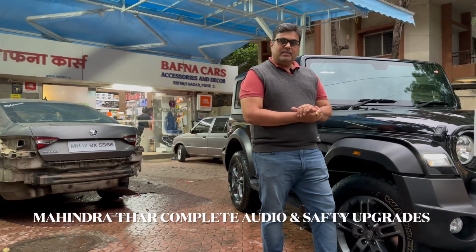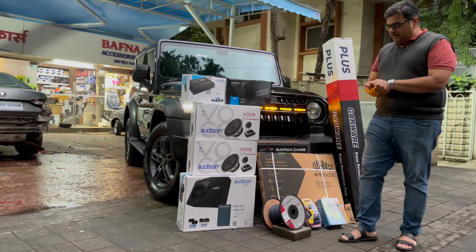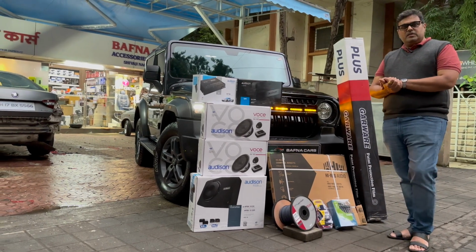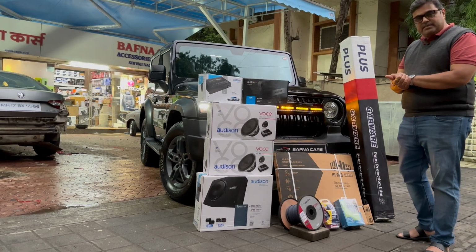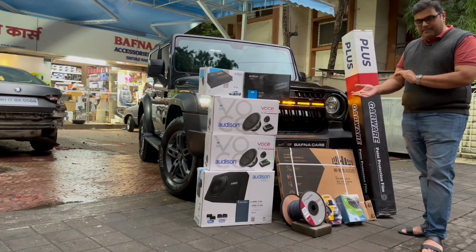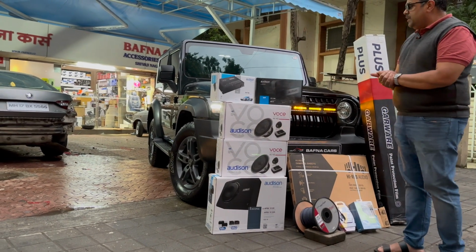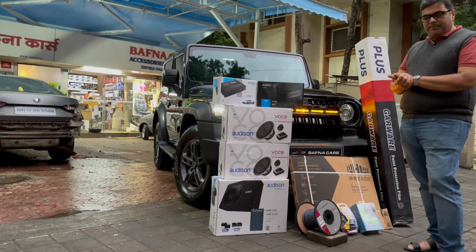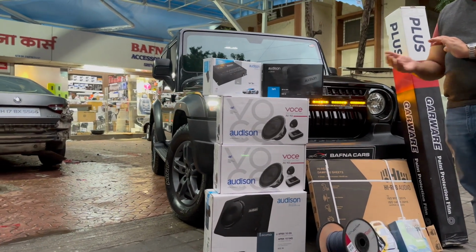Today we have a Mahindra Thar with us, which had come for the complete modification. To start with the audio, we have done a VOCE component speakers for the front and the back. We have used Audison APBX and active subwoofer. We have powered these speakers with the Audison SR 4.500 4-channel amplifier. We have used bit-10 processor to tune the complete setup.